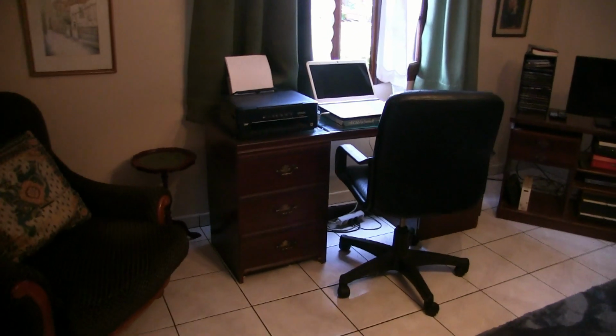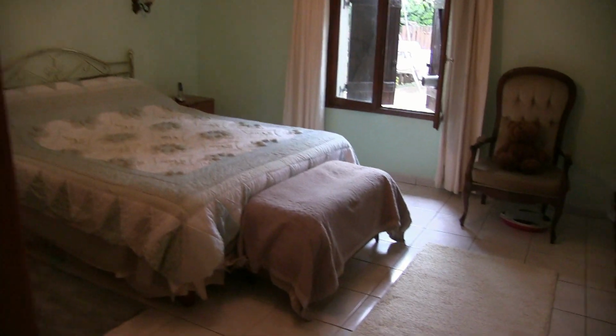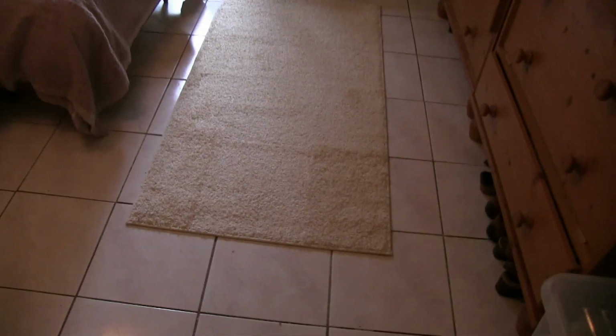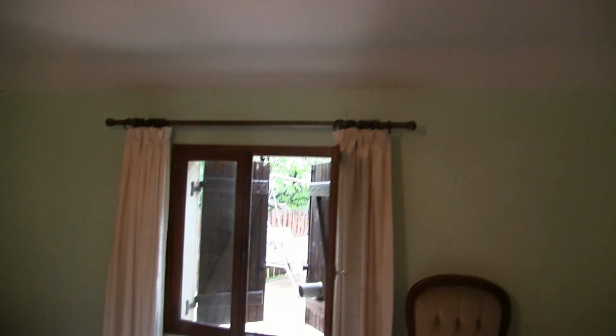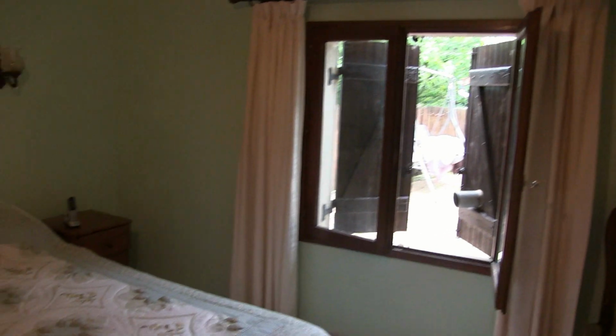Good internet reception here, both here and in the granny flat or the Gite. You see, all in good decorative order. No cracks in the ceiling, no flaking paint. Everything tiled throughout, so easily maintained and cleaned. And from here through to the downstairs master bedroom, nice double bedroom. Nice size, and again, the windows with shutters straight out onto that little patio and courtyard.